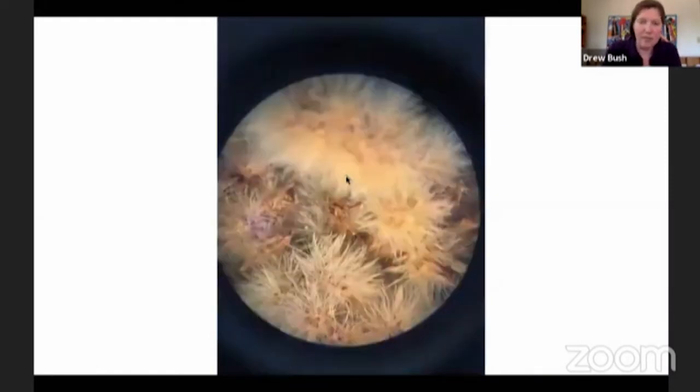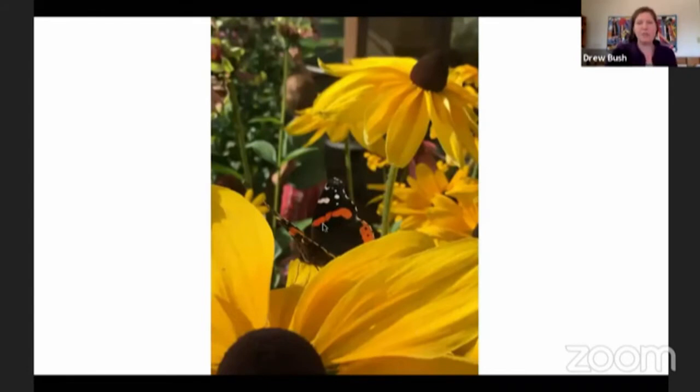Let's see. All right, and then this is what we would call the goldenrod. There are so many different types of goldenrod, but that's just the goldenrod up close and seeing how fuzzy it is, but then those seeds way down deep in there. So again, these are the dried versions, the seeds from plants from a year ago that we're able to collect up.